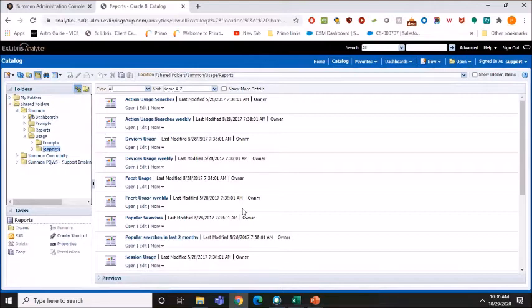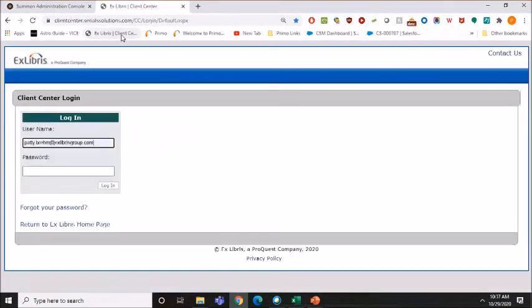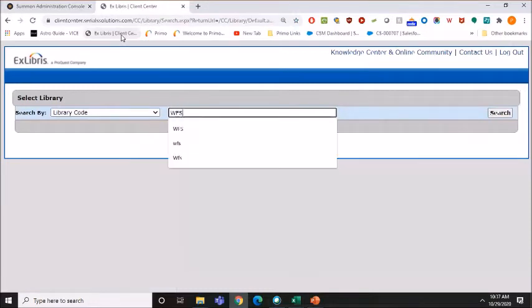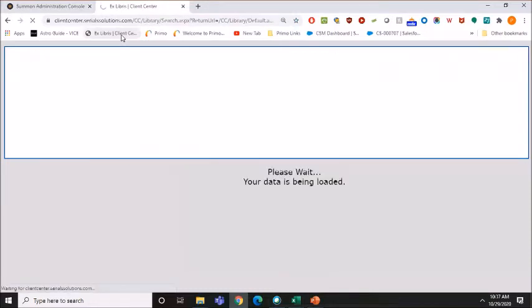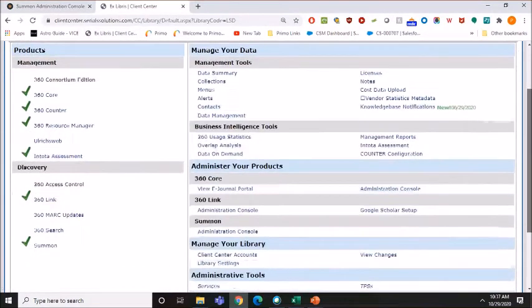Okay, next question is a follow-up with regards to overlap analysis. Is there a way to see which databases are overlapping? I believe so. Unfortunately, with the technical difficulties I was having, you can actually customize the report, and let me go back into the client center for that. And you can specifically select the databases you want to do a comparison to. I'll choose a profile with fewer databases. Let's go to the overlap analysis.